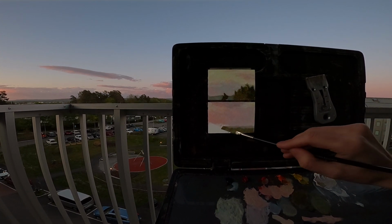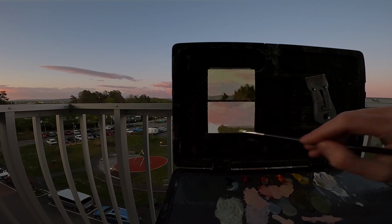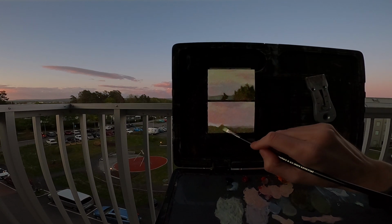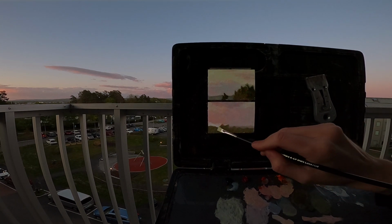I like not to stray too far off from what I see, but there's certainly room for your creative license to change things up any which way you want. Maybe you want to add drama and character to the scene and move things around, change up colors, enhance contrasts. It's all up to you what you're after. Painting is all about expression after all.